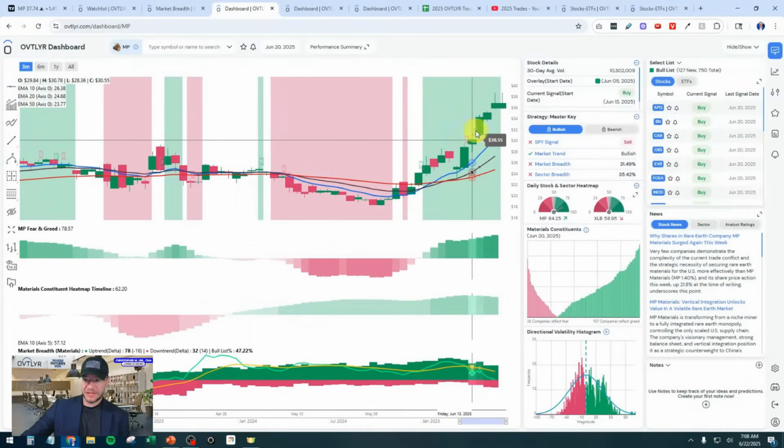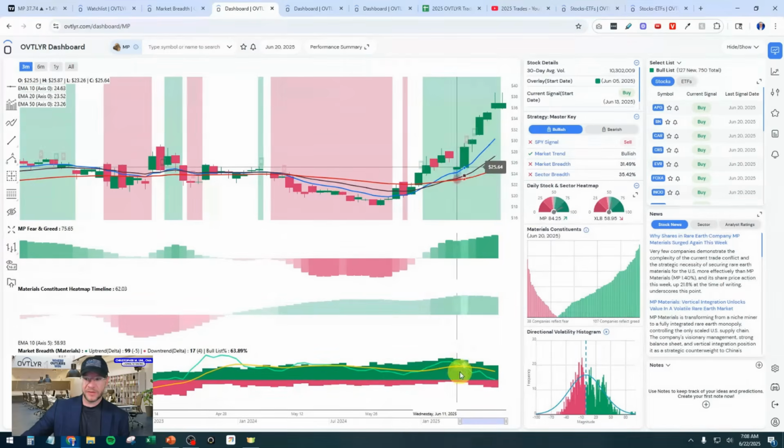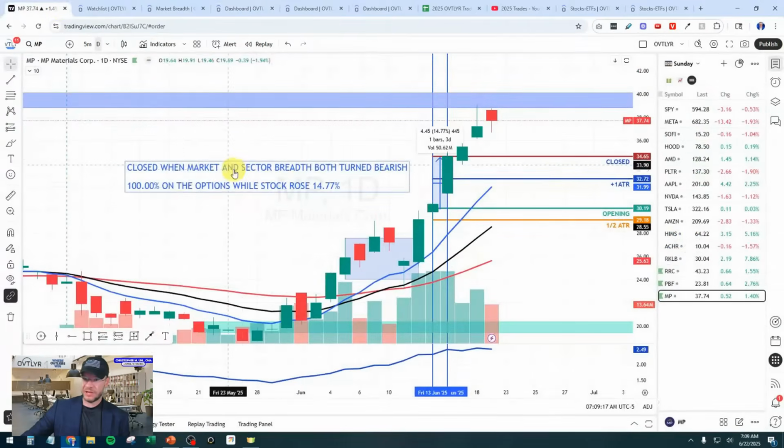As you can see, it's continued to go up, right? It's continuing to get more and more greedy. However, the sector, which is what we see down here, is getting less breadth. Worse breadth. That's what I'm going for. Bearish breadth down here. And then the fear and greed average for every stock in that sector actually has been going down as well. So that was an exit signal for me on MP.